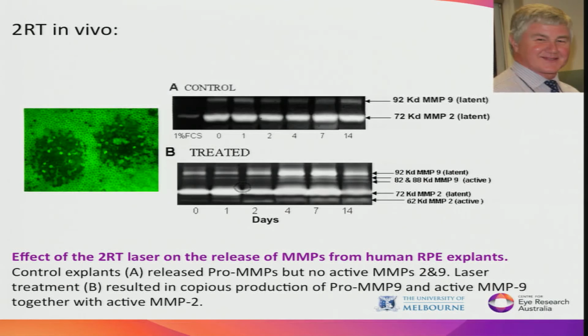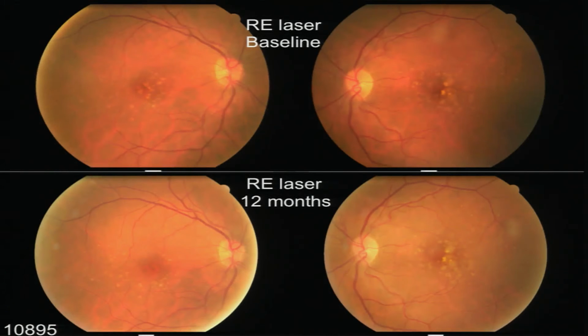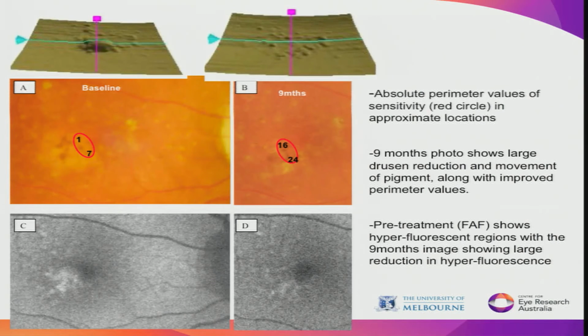So Robin Guymer and her colleagues in Melbourne have been studying this for a long time, and you can see some of the results. They're fascinating, because if you see here, this is the control eye, and this is the eye that was treated. And you can see the drusen here, 2RT lasers applied, and 12 months later, the drusen have disappeared. But you say, that's the natural history of drusen. They disappear and they produce geographic atrophy, and that's the reason why we are waiting now for the results of this study, which will come out. The last patient is going to be seen in April.